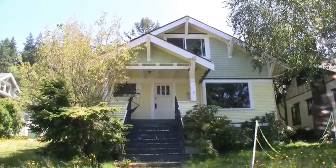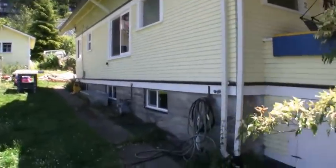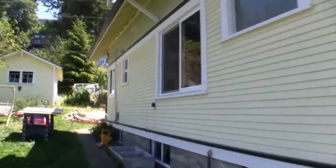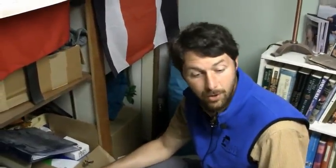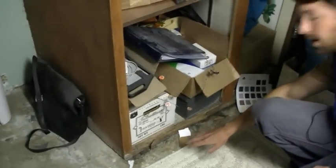We're in a home built in 1918 with a moisture problem in the basement as a result of cracks in the foundation and site drainage problems. We're in the basement of this home. And the basement was one of the sources of the moisture throughout the home. We had water leaking in through foundation cracks due to some improper site drainage. This is dried out now, but we actually had fungus growing on the bottom of this wooden shelf. You can see some of the remnants.